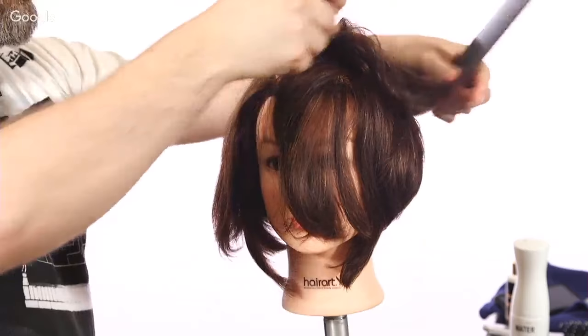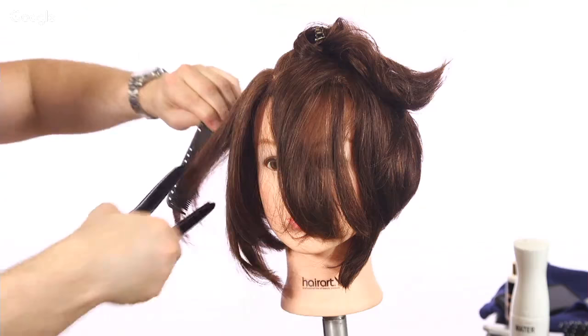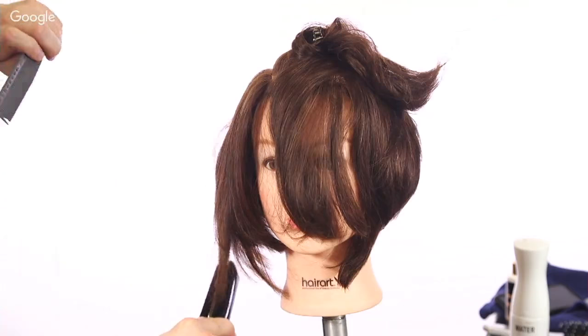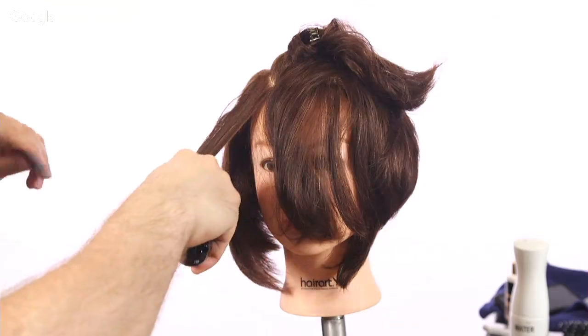Again, I'm taking this and really working that iron to smooth out this shape. And I'm gonna even take the shape horizontally like this. And I'm constantly moving the iron. That's the key. Constantly moving the iron. Let's bring this down this way. There we go.